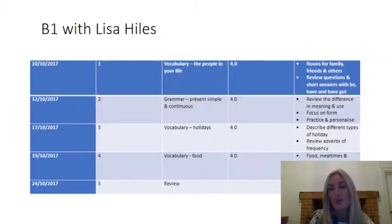So in the first 4 lessons, which will be 2 weeks, there'll be a real review of everything that you can think of to talk about your life at the moment, what you do on a daily basis and what you are doing at the moment. And you can see, so we've got column 1 is the lesson number, then the context, so vocabulary or grammar, then the IELTS score, so it's B1, but that can go from an IELTS 4 to a 5, and at the beginning of the course it's just an IELTS 4.0 here. And the final column gives you an overview of what will happen in the lesson.